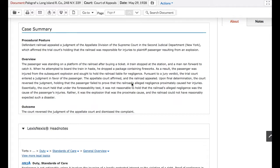As I always say, read the case summary, then read the case, and then come back and read the case summary again. It'll just make things a lot clearer for you. It's like reading the call of the question on the LSAT. It gives you the heads up on what you should be looking for and what you should be getting out of the case as you're reading it.